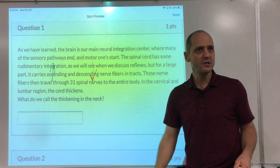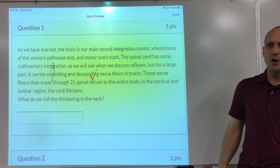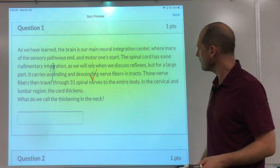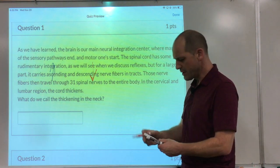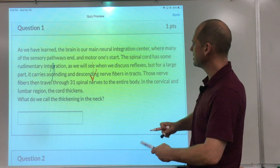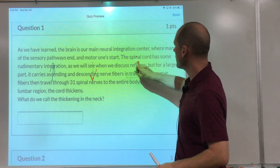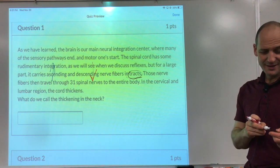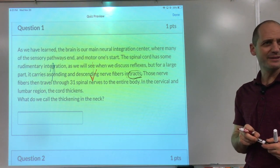So we have a lot of these tracts. Ascending they color in blue, descending they color in red if you look through the booklet. And they call them tracts, nerve tracts. We're going to learn about those tracts. There are some questions on that. That was probably one of the hardest questions, actually. I might have to change that a little bit.